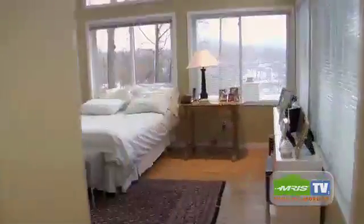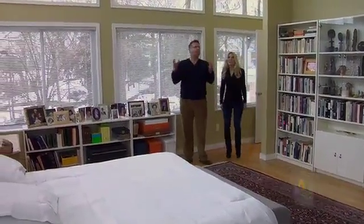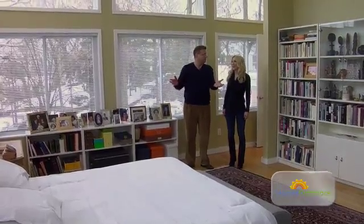All right. And here's the master bedroom suite. This is the real prize, Jessi. Wow. Could you imagine waking up to this every morning? Oh, I'd be a happy person.